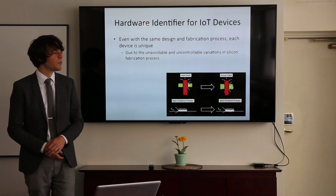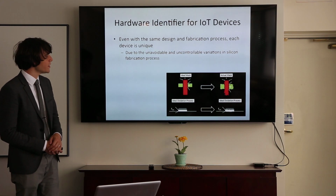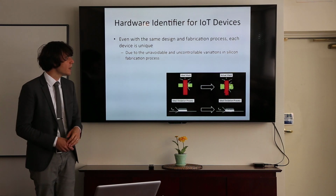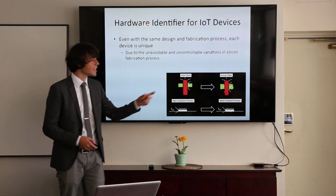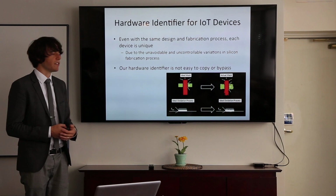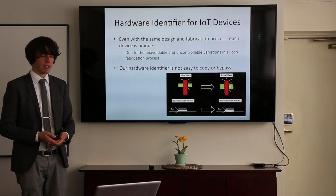The idea behind this research and this product is based on the fact that when you manufacture different devices, there are different unique variations for each device. So even though the digital device has the same mask, and you try to manufacture each transistor, each wire, and each capacitor the same, when you actually get the silicon chip, there are small variations in the widths, the sizes of the wires, the transistors, the sizes of the oxides. These variations can be used as the hardware identifier, because even the person manufacturing the devices cannot predict what the exact variations are going to be in this specific chip.